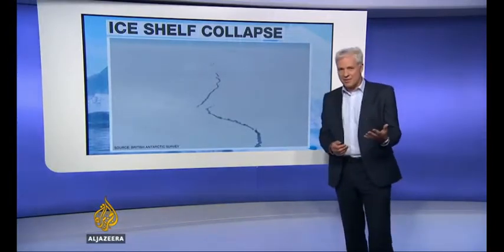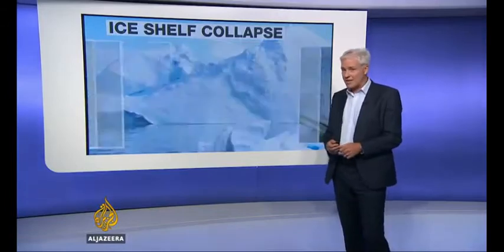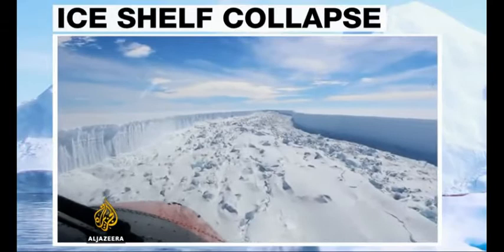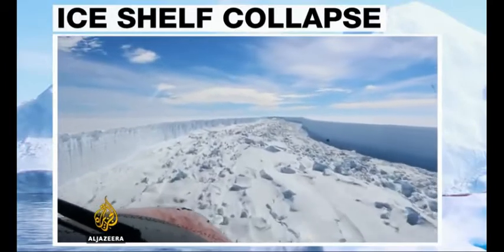And then in January, the British Antarctic Survey saw this on a reconnaissance flight. The crack had suddenly grown. It had widened 18 kilometers into the distance in just 2 weeks.